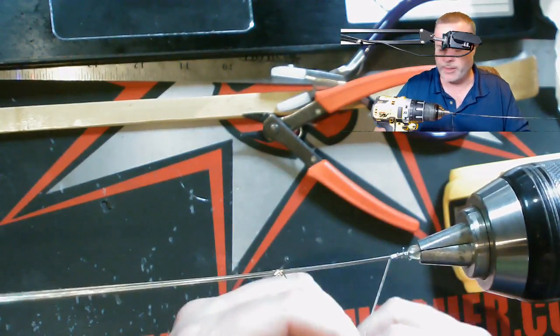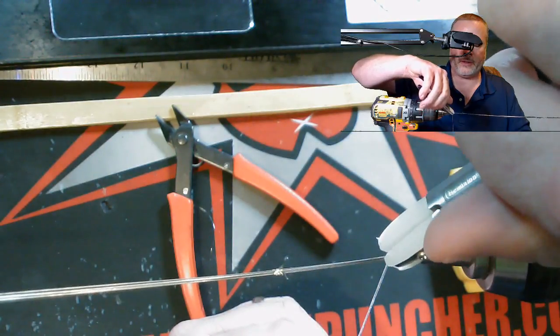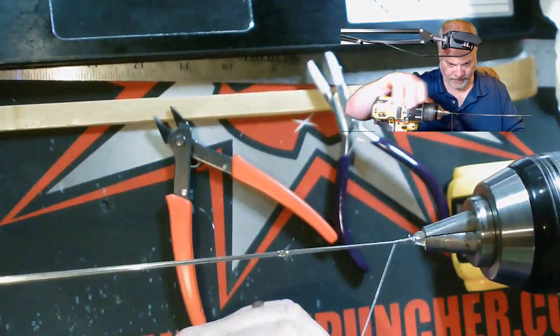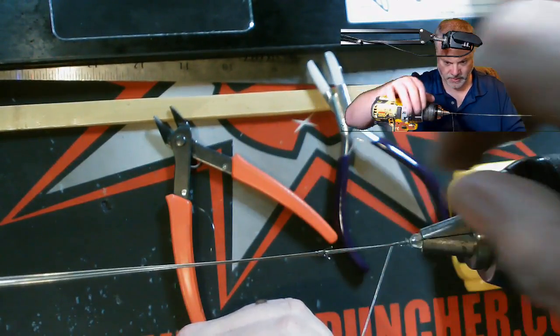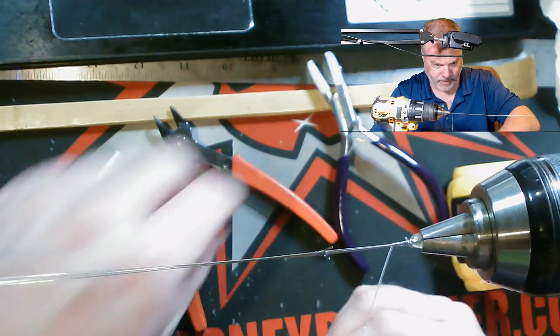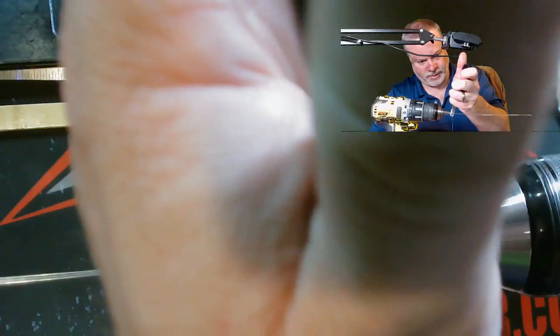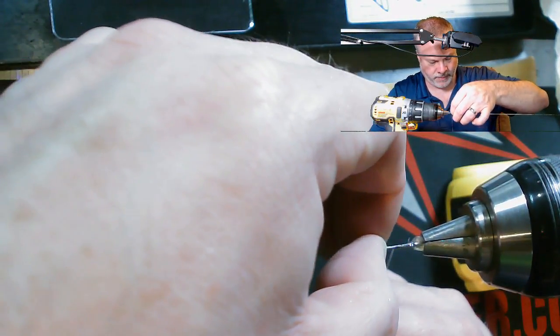So what I'll do, which is fine, I'm just going to press this down, pull it back out, make sure everything's nice and flat. Okay, that looks pretty good actually. Let's just get it nice and flat. Oh, I see what it did. Son of a bitch.